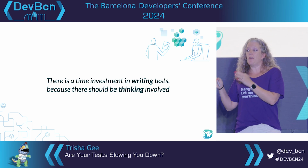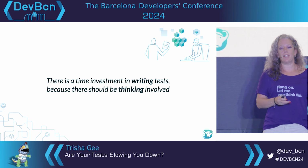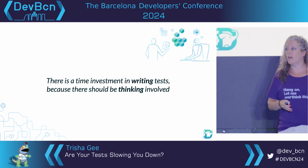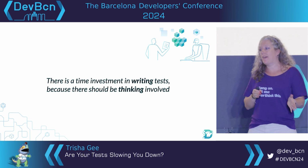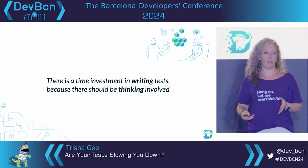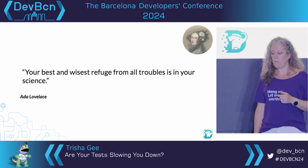We should be thinking about these things. Now, if you think about it during writing tests, you have to think about it either when you're writing the production code or when you're writing the test code. It doesn't really matter when the thinking happens. The thinking has to happen at some point. So it will take time.